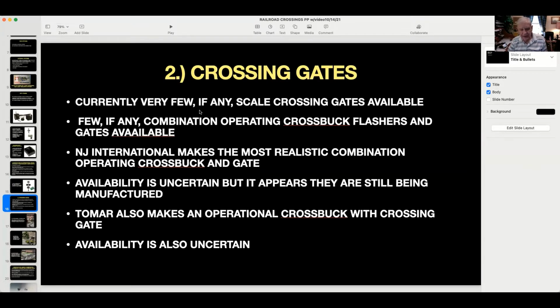Crossing gates. There aren't a lot of scale crossing gates. When I say scale, I'm in HO, okay? So I really didn't do a lot of looking in S or O gauge or even N. But my feeling was if there wasn't a lot available in HO, there's probably not a lot available in the other scales either. But there are a few crossing gates available, and few, if any, that are combined with crossbuck flashers.